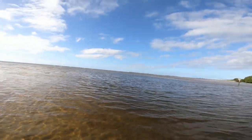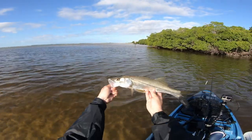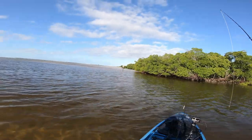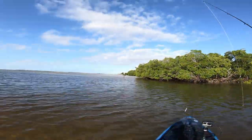All right guys, so as you can see, it is a very windy day. I just popped this nice little snook off that little spot there. It's a beautiful little snook. I'll take a quick picture of it and send it on its way. It is ready to go.